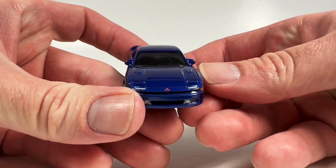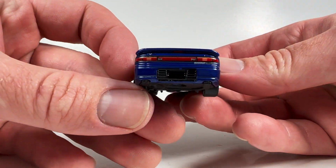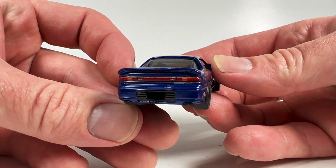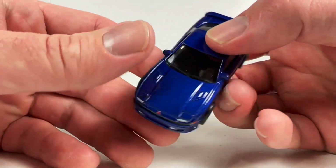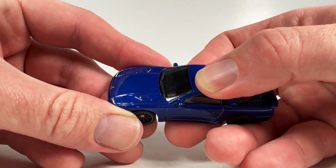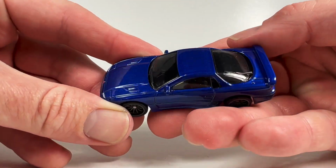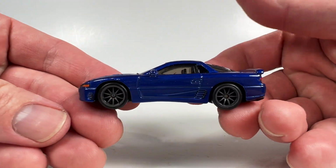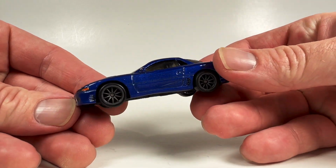So this one got the same full deco treatment. I think this one could have been done with tampos. The color blue is really nice. It's kind of like a metallic, kind of navy almost. Not quite that dark, but fairly dark blue. There's some residue on the roof here that I'm trying to wipe off. So this is the second release of this casting. I think it's a pretty sick premium casting.